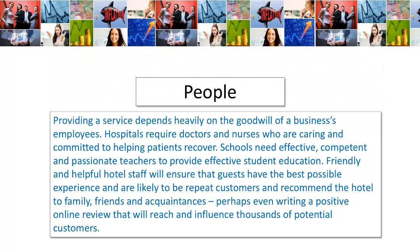Let's have a look at these additional elements in a bit more detail. People. Now, providing a service depends heavily on the goodwill of a business's employees. Hospitals are going to require doctors and nurses who are caring and committed to helping patients. Schools and education establishments need effective, competent and passionate teachers to provide effective student education. Friendly and helpful hotel staff are going to make sure that guests have the best possible experience, and if they do so, then the guests are likely to be repeat customers and recommend the hotel to family, friends and acquaintances. And they may even write a positive online review that's going to reach out and influence thousands of potential customers as well.